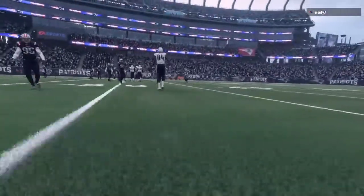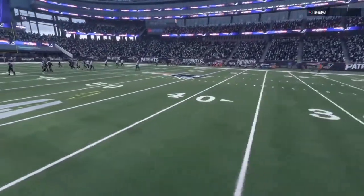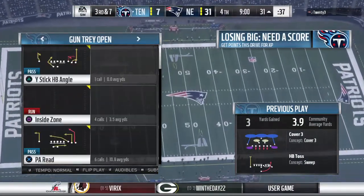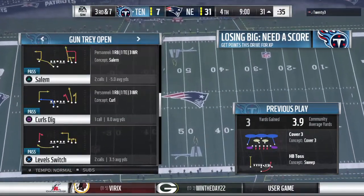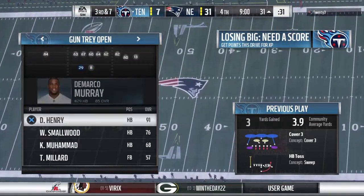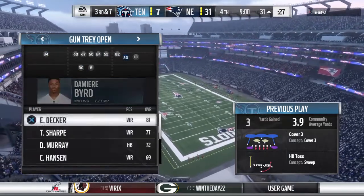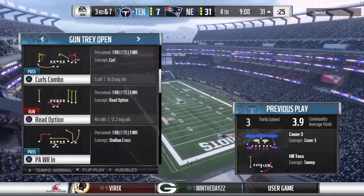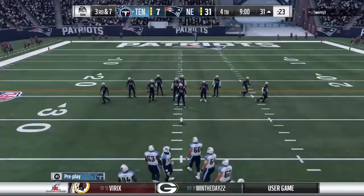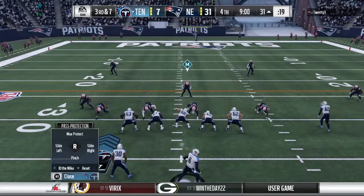Back now in Foxborough. A lot of happy faces in the crowd at this point as their guys have a big lead here to start quarter number 4. The Titans on third down. They've hit 2 for 4 thus far. This is 3rd and 7.